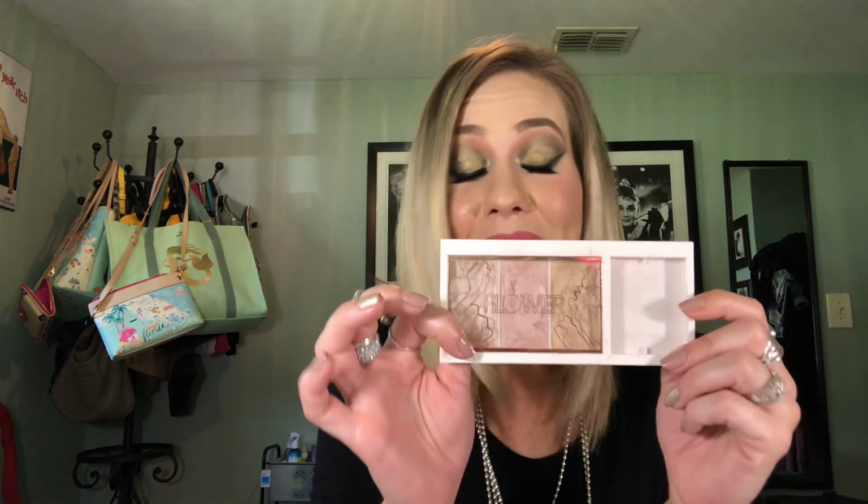And then my number 1, my top favorite, is the Flower Beauty Highlight Palette. What I love about this is, number 1, the formula is incredible, but also you get 3 different shades in this palette for $13. They are stunning, absolutely stunning. If you guys have this palette, you know what I'm talking about. They are such amazing quality for the $13 that you spend. You get a total of 8 grams in this palette.